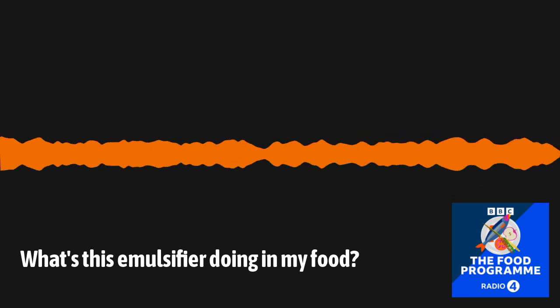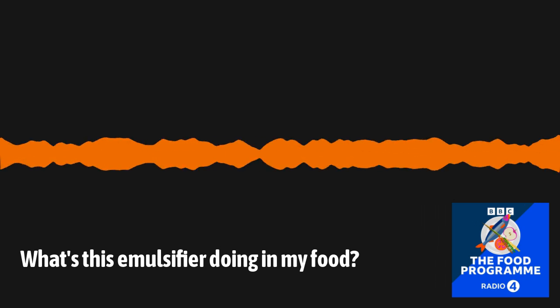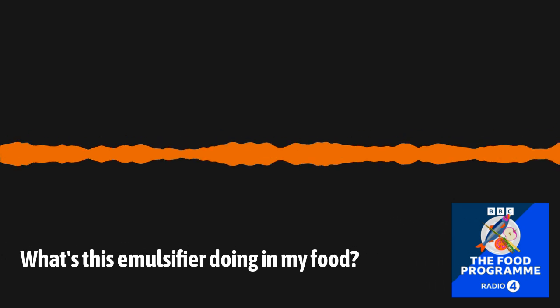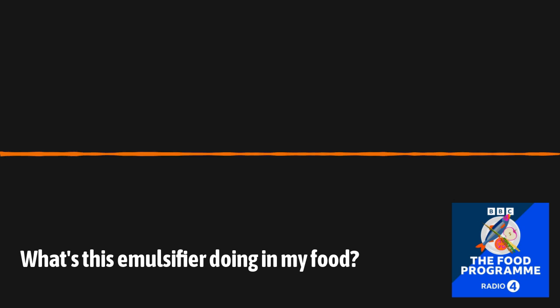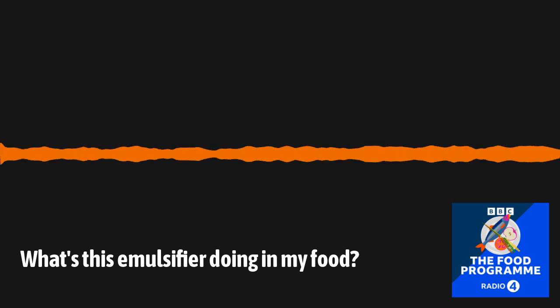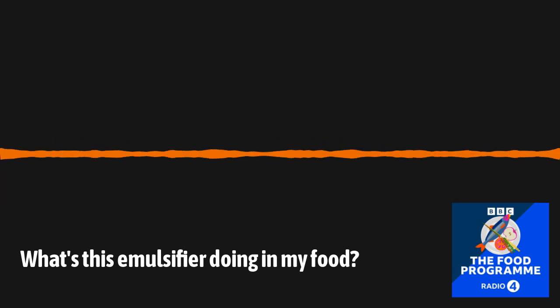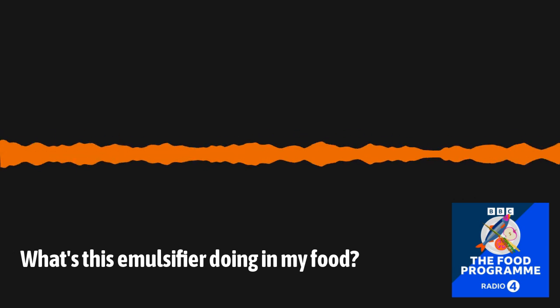In the kitchen, emulsifying is something you can do easily. For example, take oil and egg yolk. If you whisk them together with some vinegar, you get mayonnaise, fully bound, blended together with a consistent texture. But that's not what we're making in the kitchen today, because this programme is about industrially manufactured dietary emulsifiers, sometimes listed on food packets as thickeners, stabilisers or gelling agents. More on that later.